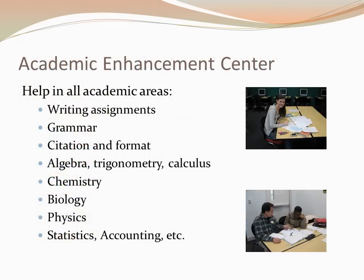The Academic Enhancement Center provides tutoring in many subject areas. This includes help in writing assignments, grammar, citations, algebra, the sciences including biology, chemistry, and physics, and in business courses like statistics and accounting. As you can see, the tutoring provided is not just for freshman level courses. Be sure to ask your instructor about additional tips and resources to improve your grades in your class.